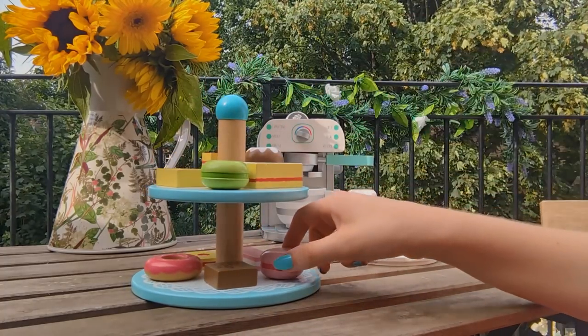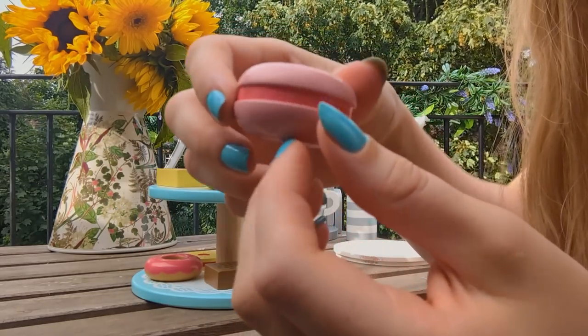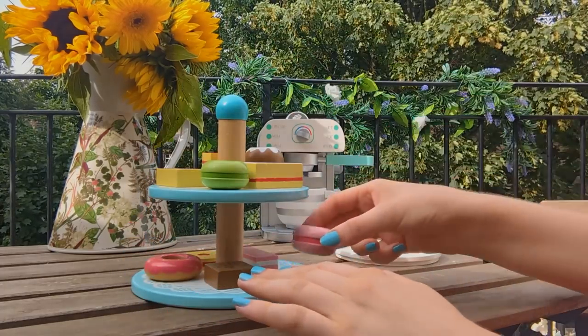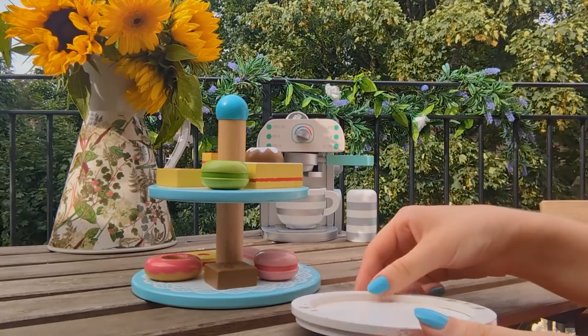Anything we've missed? Of course, we've got the raspberry macaroon. I don't know about you, I prefer pistachio, but everybody's different. So you just let me know what speaks to you. Time to make our mind up though.